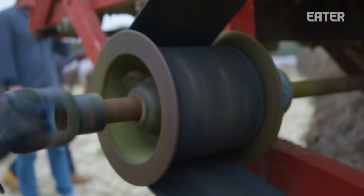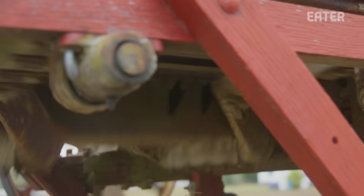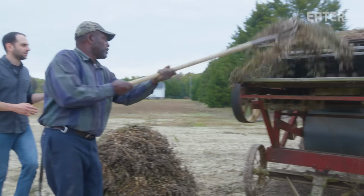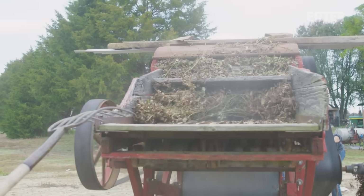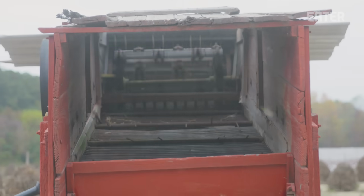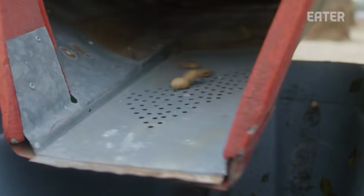This is not how I expected it to move. It is so cool. All right, we're only gonna put about that much at a time, and it'll feed it in itself. It's going through, it's beating them up, and then it's sending everything through a grate. The vines go up top, the peanuts fall down through and come through a shaker.